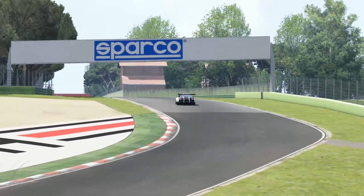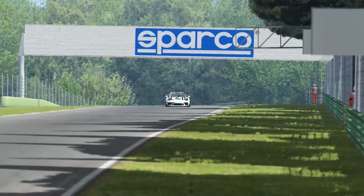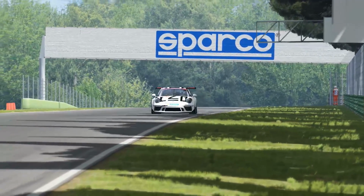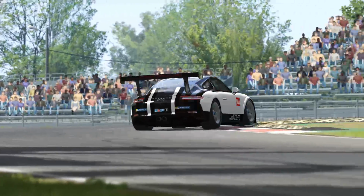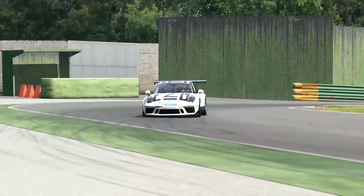Assetto Corsa used significantly less fuel per lap. In both iRacing and Automobilista, I was using about 4 liters of fuel per lap, whereas in Assetto Corsa, I was using about 2.5 liters of fuel per lap.